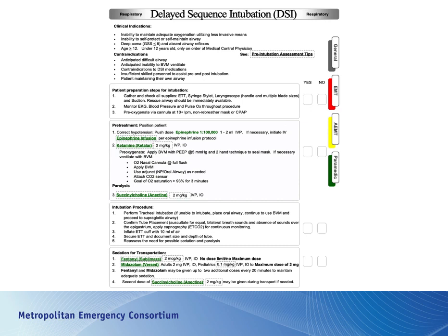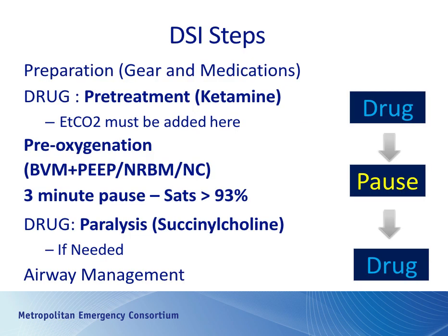So there are some steps to this process. We prepare, we get everything ready. We're going to pre-treat the patient with ketamine, and we're going to make sure that we can use end-tidal CO2 at this point. But eventually we're going to take the capnography device off, or at least replace it as an oxygen source. We're going to use a regular nasal cannula. We're going to put a BVM and PEEP on their face. We're going to have the cannula turned all the way up so it's full flush, and we're going to do what we can to get their O2 saturation over 93%.